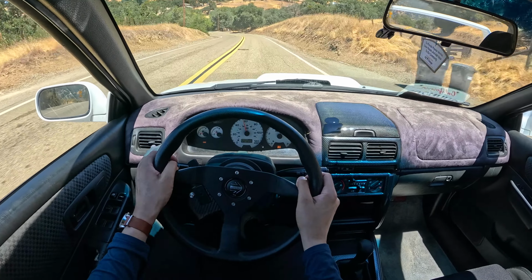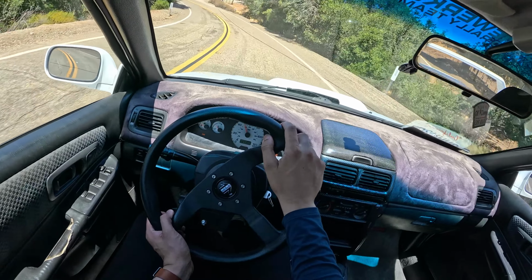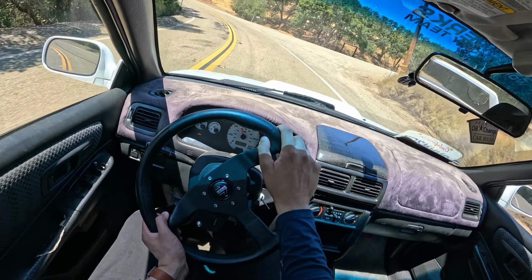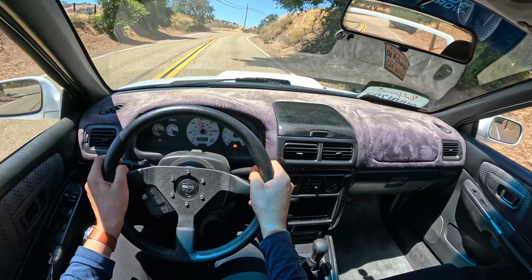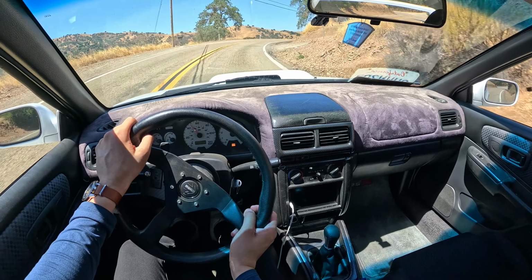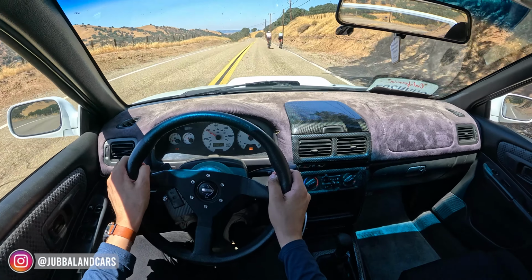This is actually a car I feel could really teach people how to drive an all-wheel drive car harder, simply because it has such an approachable dynamic to it. Very progressive. You can easily predict when it's going to give way to understeer.